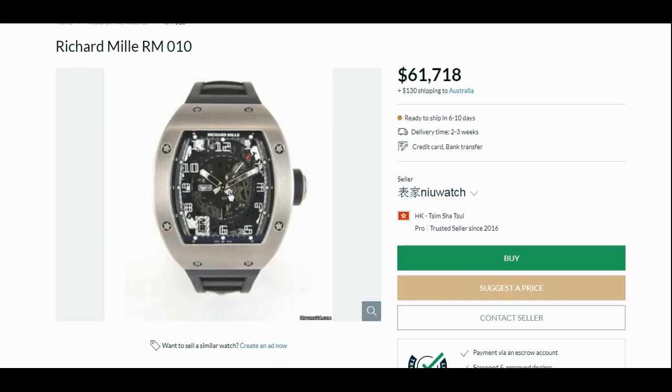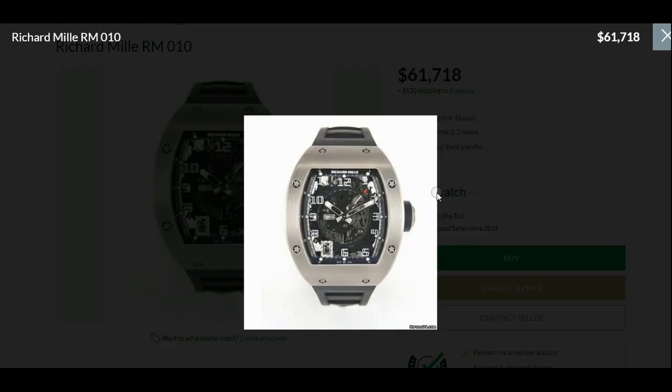Richard Mille itself there, it's very much a case of, Richard Mille is kind of the leader in these extreme type pieces there. So it's one of these things here where I would be careful with my coin.